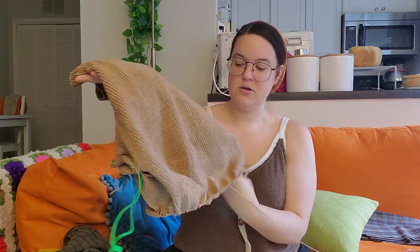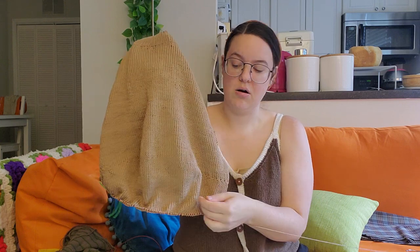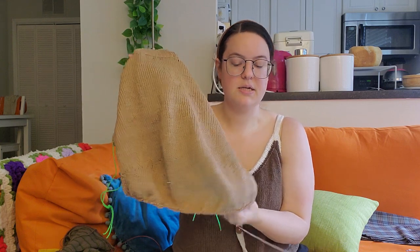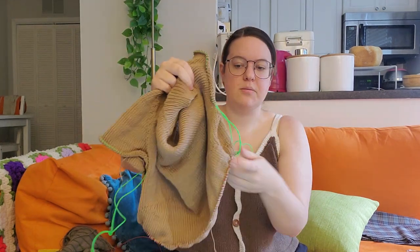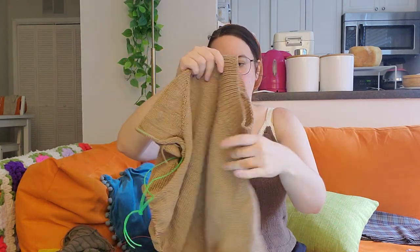I also added bust darts. I added quite a deep bust dart because this is a close fitting garment. The designer recommended negative ease. So in order to get a good fit on top with the shoulders, I needed to do quite a bit of negative ease, which means I needed to add a deep bust dart. So I added my deep bust dart, and then I'm also doing some decreases on the sides just to bring in the fabric right underneath. So those are the modifications that I'm making.